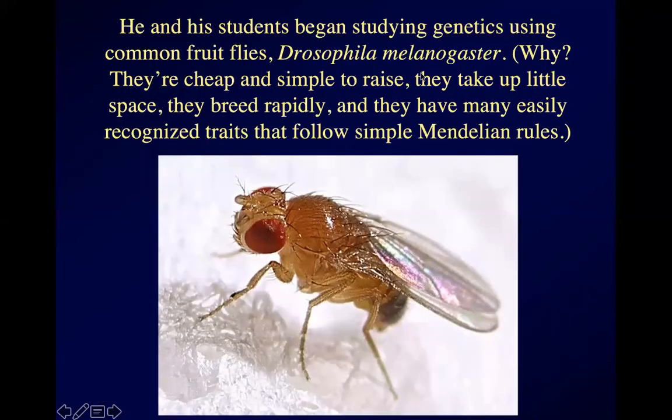And they also have a lot of traits that follow simple Mendelian rules. They vary in body color, shape of the bristles, shape of the wings, eye color. They've got lots of traits that are fairly easy to see. And once you work out tricks as to how to do it, they're very easy to handle. So they make a convenient system for studying inheritance.